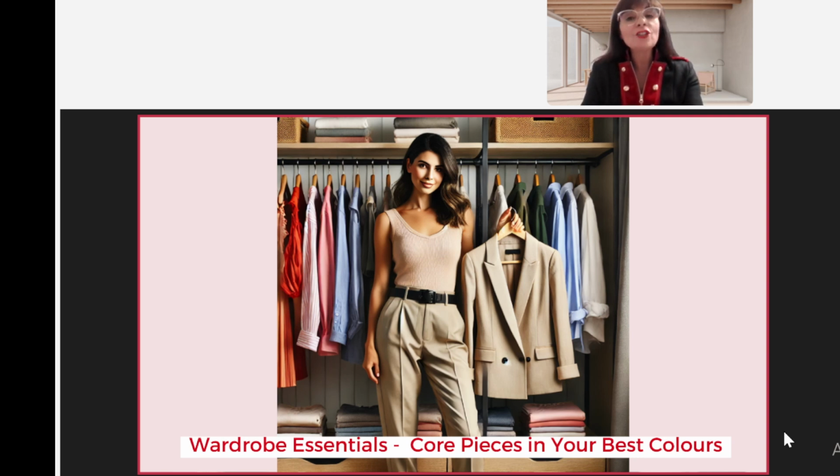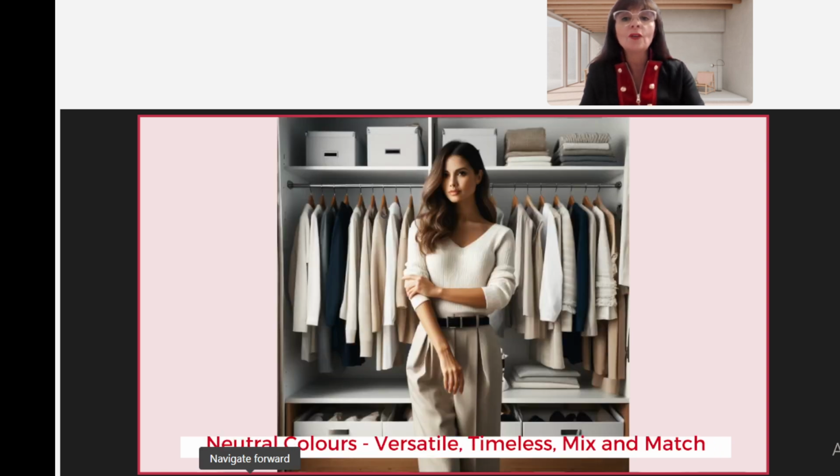And we need to know what they are and they need to have a very special place in your wardrobe because they're the foundations. They're the ones that we will always put on first. And they're like your starting point. Okay, that's where we start. Then we move on to understanding how we use them.